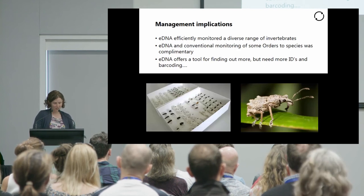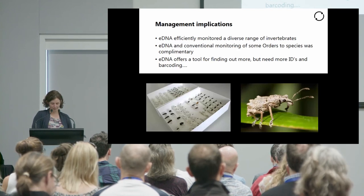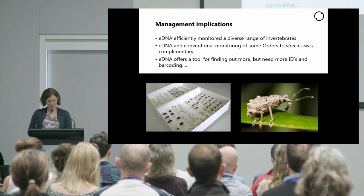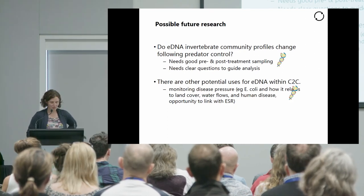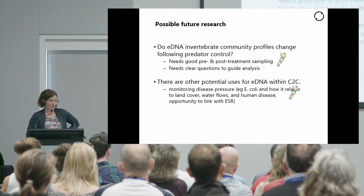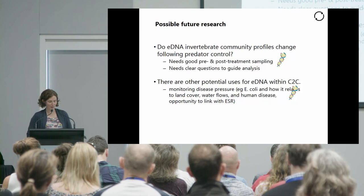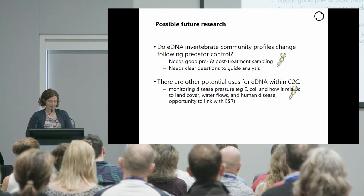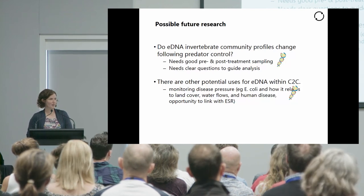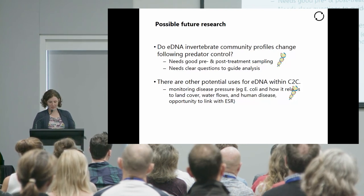And the eDNA certainly showed a diverse range of invertebrates, and it certainly complemented our conventional monitoring. So we just need to do a lot more IDing and a lot more barcoding. So what are some possible future research that we could do with eDNA? Well, I think that we could certainly use it for monitoring changes in invertebrate community following predator control. We really need clear objectives for this project and good pre and post treatment sampling. And again, a lot more effort needs to be put into barcoding.